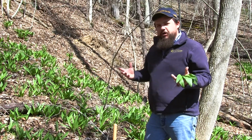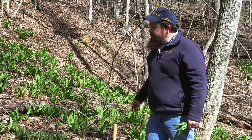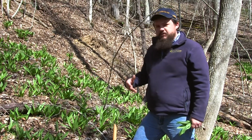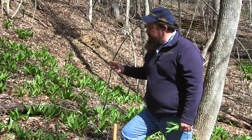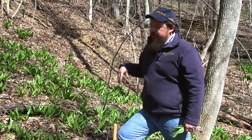So when we talk about ramps and propagation and harvesting, ramps actually have a pretty long life cycle. When we produce a seed, these ramps are the first plants that come up in the spring.